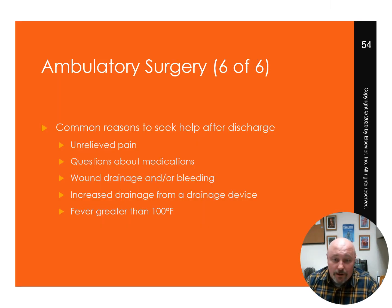Common reasons to seek help after discharge include unrelieved pain, questions about medications, wound drainage and/or bleeding, increased drainage from a drainage device, and a fever greater than 100 degrees Fahrenheit.